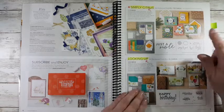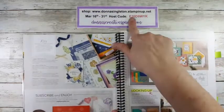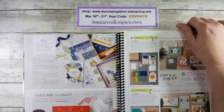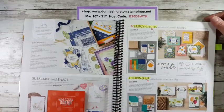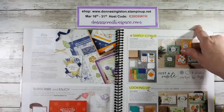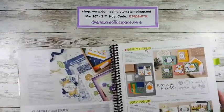But anyway, great kits. Some items in the catalog are on sale, so visit my DonnaSingleton.StampinUp.net, and you'll see a banner that says Last Chance Sale, Last Chance items, and that's what they call it. They're retiring items, but they're called Last Chance. If you want the list, you can go to my blog website, donnascreativespace.com, and download a printed version of it.